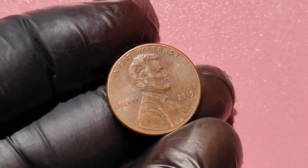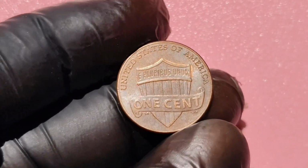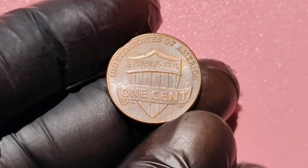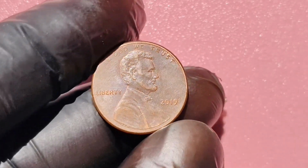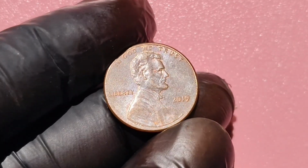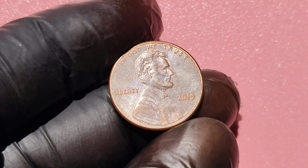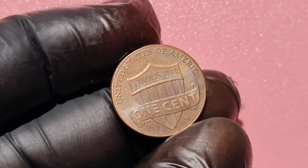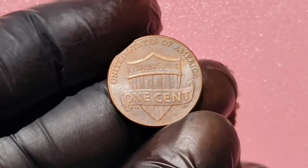In addition to its monetary value, the 2019 mint mark Lincoln penny also has historical significance. Coins with errors or anomalies like this one offer a glimpse into the inner workings of the minting process and can provide valuable insights into the production of coins. Collectors and numismatists are drawn to these unique coins not only for their potential value, but also for the stories they tell about the art and science of coin production.